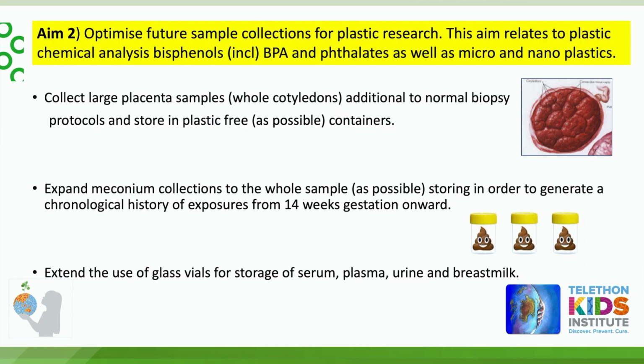We can find micro and nanoplastics, but in terms of quantifying the micro and nanoplastics, we don't have a good way of doing that yet. So some of these samples are collected now in the hope that rapidly evolving methodology will catch up and we'll be able to apply this to our samples in the future.